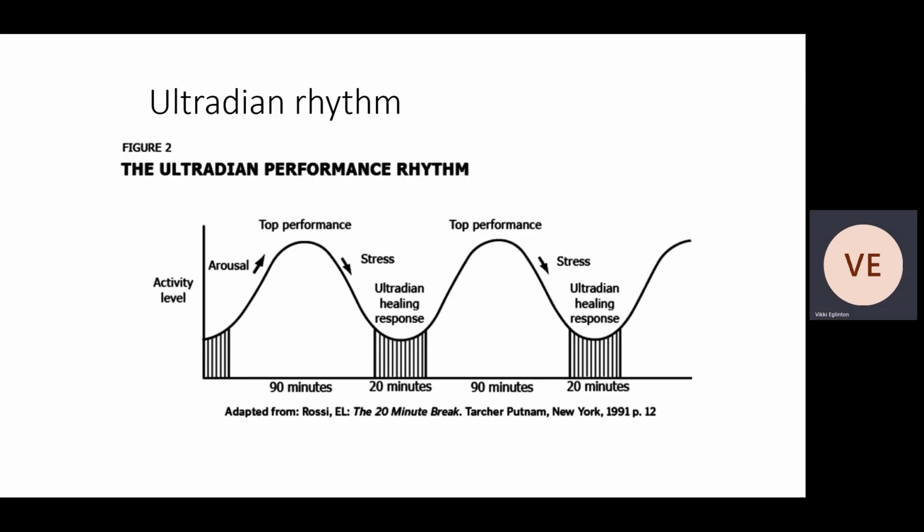As well as the 24-hour circadian clock, we also have an ultradian clock. The ultradian rhythm is repeated throughout a 24-hour day and goes through approximately 90-minute cycles. We may notice a dip in energy during the day, which is natural as we are not designed to be constantly on the go when we are awake.